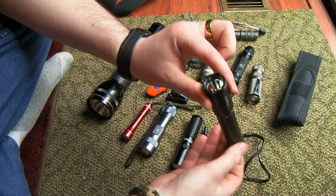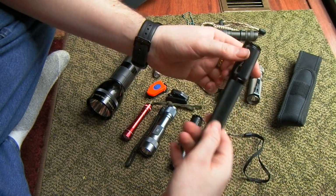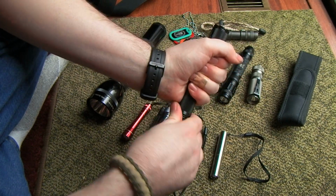And in the same vein of that light, I have another one. Tack Classic. The 2AA cell version. Same user interface, same everything. Different cells. Actually, let's undo it from this side.